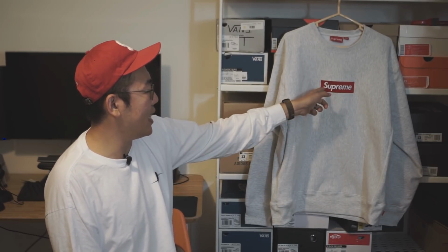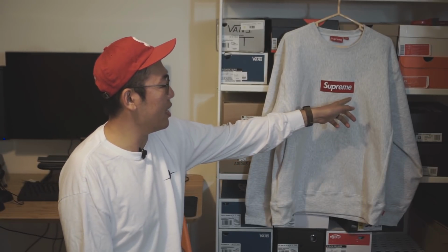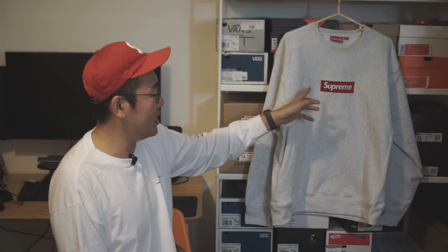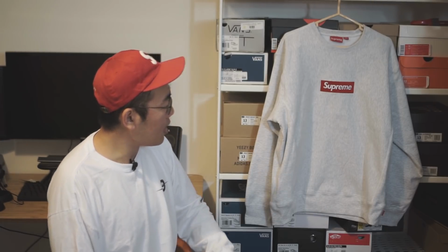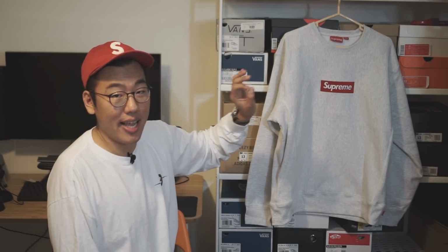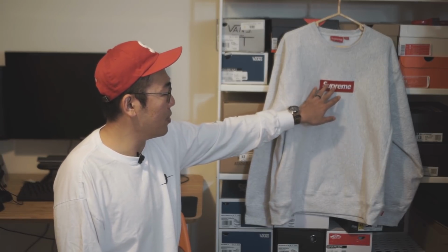It looks really nice, and the fidelity of the letters, the white letters, is extremely good. I'll just put up a close-up picture so you guys can freeze frame for legit check purposes. But yeah, the embroidery quality is extremely high. It feels great to the touch.